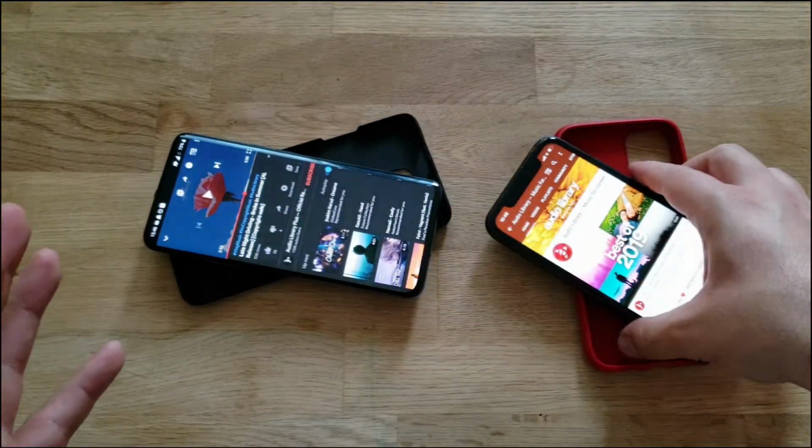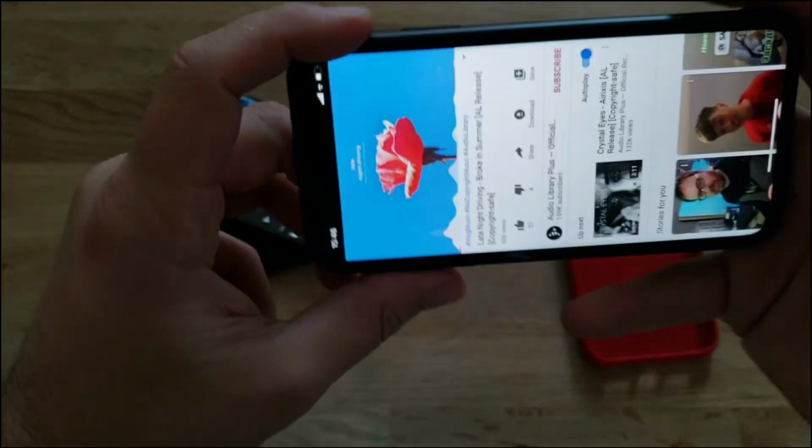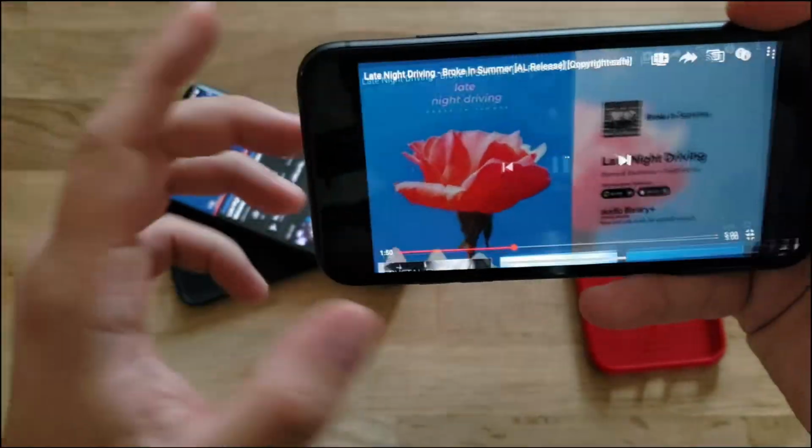Okay, this has been the OnePlus 7 Pro. I am playing the same song here. Let's go somewhere in the middle, exactly the same section.